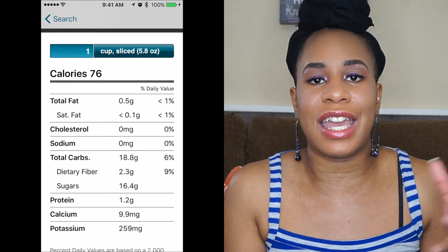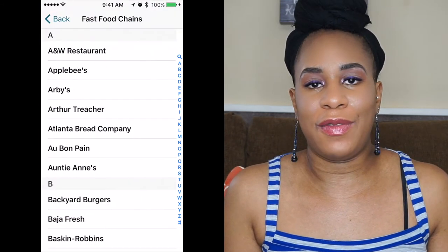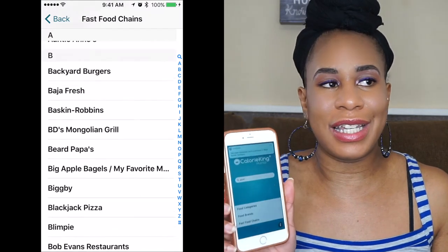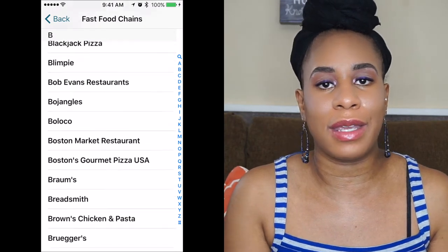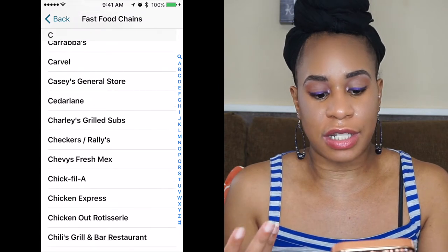Just, you know, at least be a healthier option. Of course, going out eating fast food all the time is not healthy, but at least with this, you can pinpoint some better options than going full out and getting something with a big calorie bomb. So I like this, and it also tracks just everyday food.